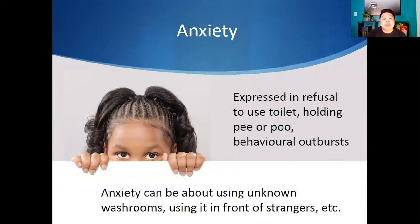Like when dad usually takes them to the washroom or usually does the toileting routine, but today an uncle or a brother is going to give it a try. While it's an important skill to be able to use the washroom or the bathroom wherever and whenever it's available, it's important to remember that a child may require some extra motivation and support to urinate or move their bowels in these new sorts of scenarios.